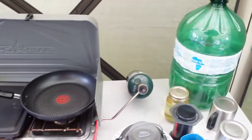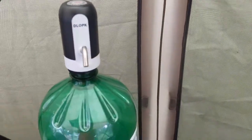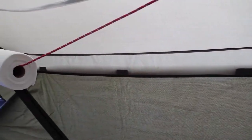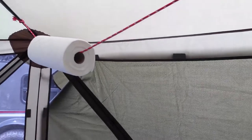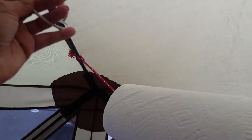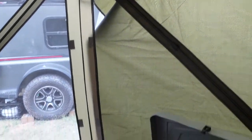Tapos, I'll just flip the camera. So, again, ito yung power natin. Na parang faucet. I showed it to you a little bit earlier. Tapos, ayan naman yung sabitan natin ng paper towel. I also have this. Ano yan? Battery lang. Parang ilaw siya sa gabi. I'll show it to you mamayang gabi.